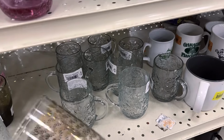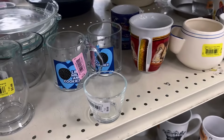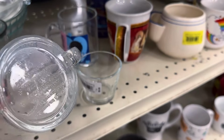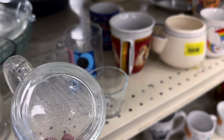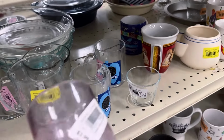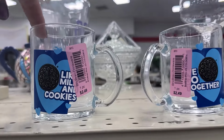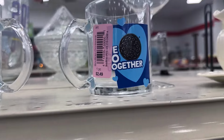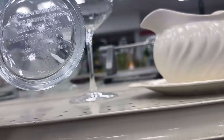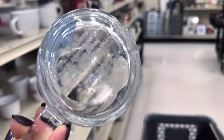Hey, that's something too. David's Tea. Okay. Oh, wait a minute. I didn't see this earlier. Like milk and cookies. Oh my goodness. Who made these? These are official Oreo mugs. I'm going to look those up too. Let me get this in my cart though. These are worth about $10 or $12 apiece. This one, the transfer's starting to come off. I'm tempted for only $1.25 just to have fun. I think I will get this for my booth. Or my husband. He likes those.